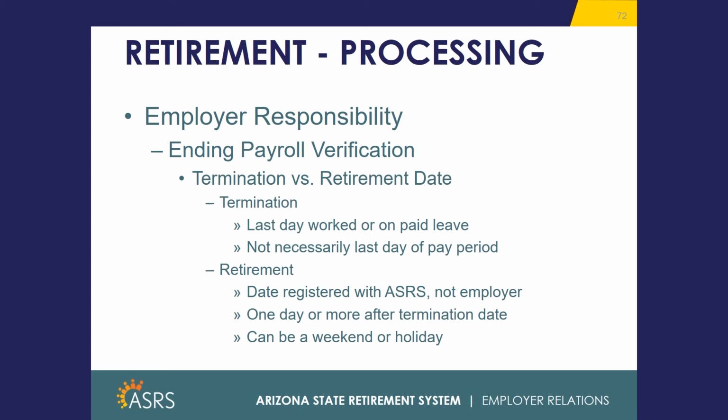Retirement dates can be any day of the week. Can be on the weekend, can be on January 1st, New Year's Day. That doesn't matter to the Arizona State Retirement.